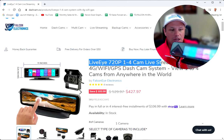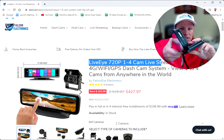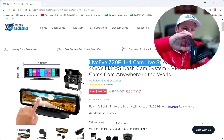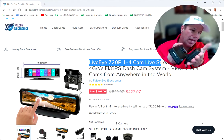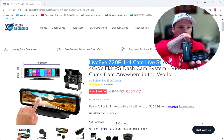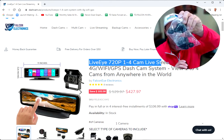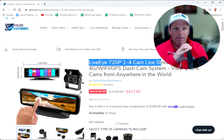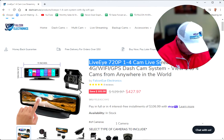So color touchscreen. You see the one mount that this comes with. This is the most common. It's a mount that allows you to install this on the dash for the most part. It comes with double-sided tape. You can get double-sided Velcro, install this on a dash. It also does come with a windshield mount. So if you want to mount this on the windshield, you have the availability to install this on a windshield.